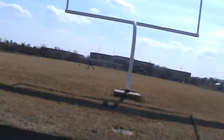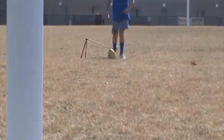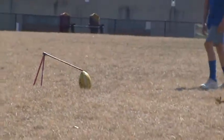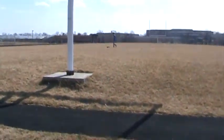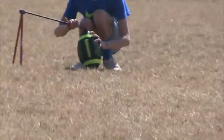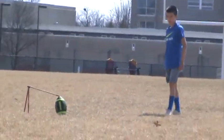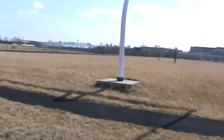Oh wait, I forgot to do another one. I forgot to do this one. This is the last small ball. Oh yeah, he forgot to do the last small ball. It's good. I'm pretty sure I got that. That's probably about a high school extra point. That's cool.